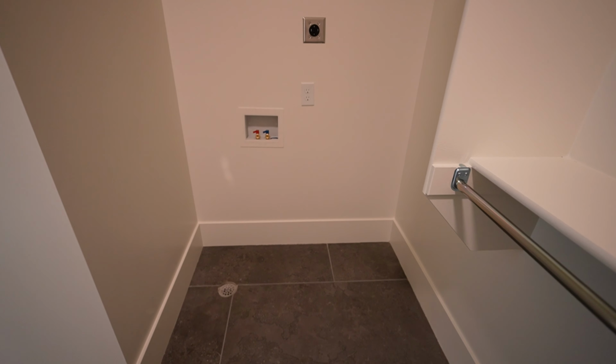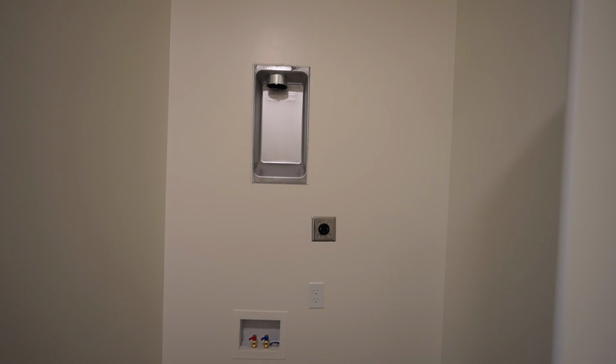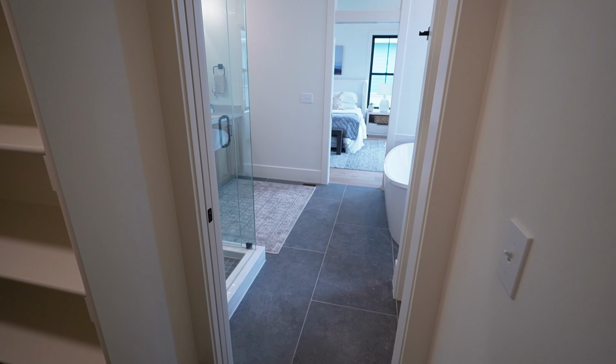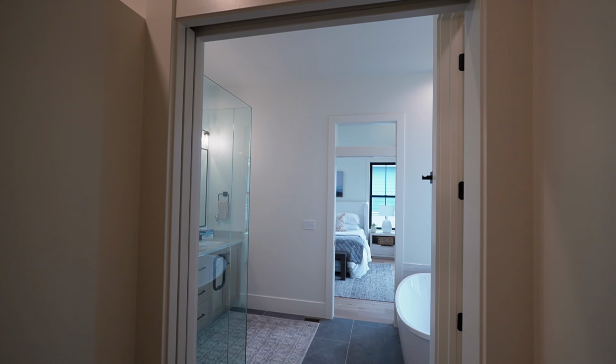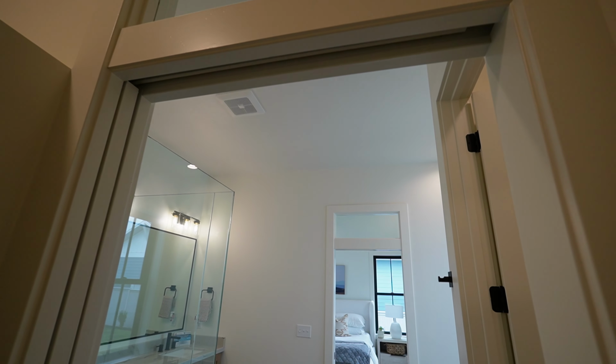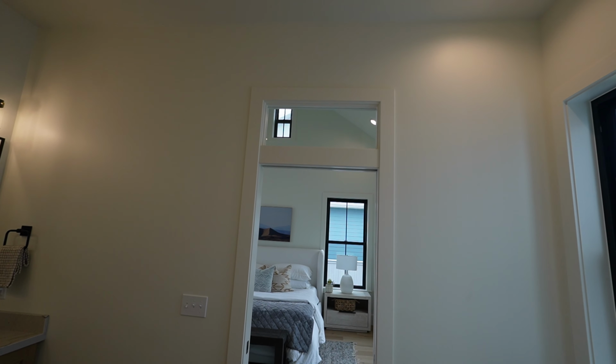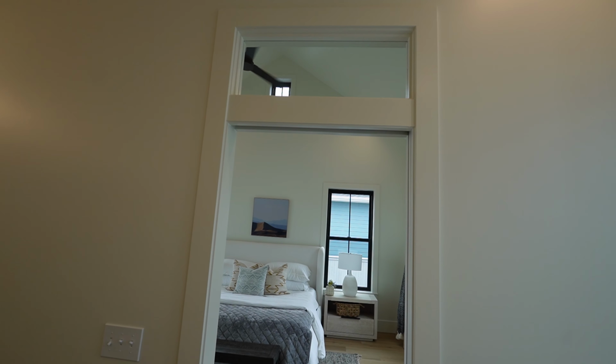And one of my favorite things about these walk-in closets is they've included connections for a stackable washer dryer in here as well. And I just love it when you walk through these primary suites and you see these little glass transom windows up above the doors. You see here walking into the closet, as well as from the bedroom into the bathroom. I think that's a nice touch as well.